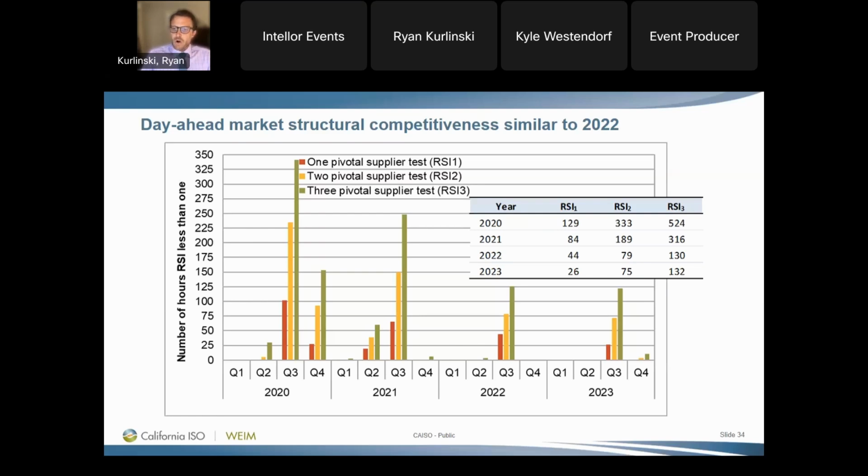And then looking at the RSI 1, so taking away the largest supplier, there's not enough leftover residual supply to meet demand in 2023 during only 26 hours. And that's compared to the RSI 1 signaled potential structural uncompetitiveness during 129 hours in 2022.